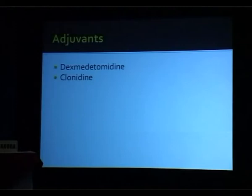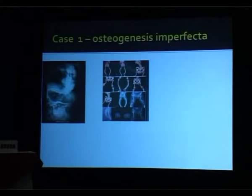There are no large trials describing it. I'm partial to clonidine, and I use it quite extensively. So this is a case that I took care of and which I was grateful for knowing this technique. The child pretty much looked like the slide that Vrishali put up.